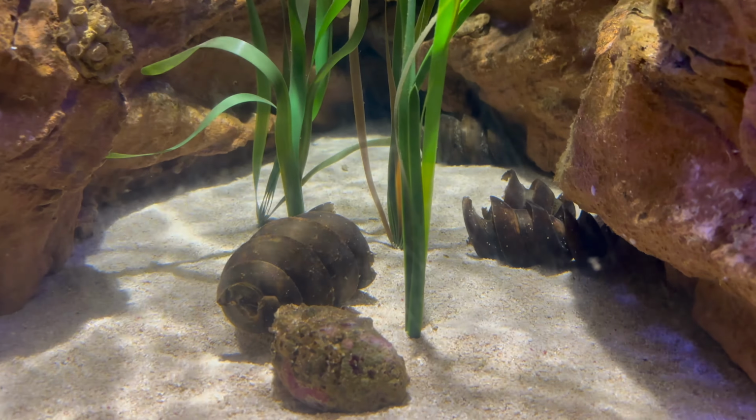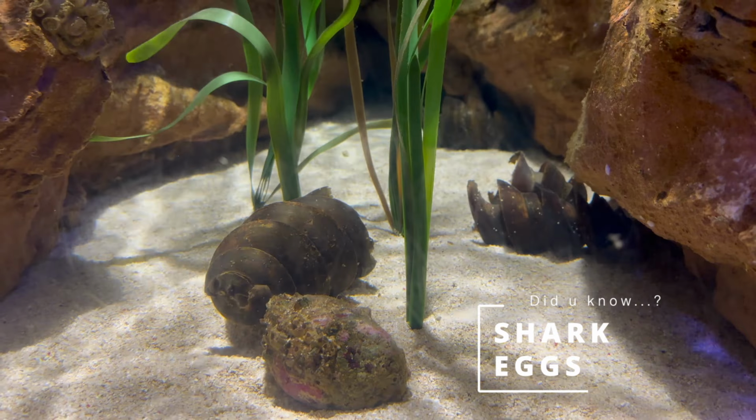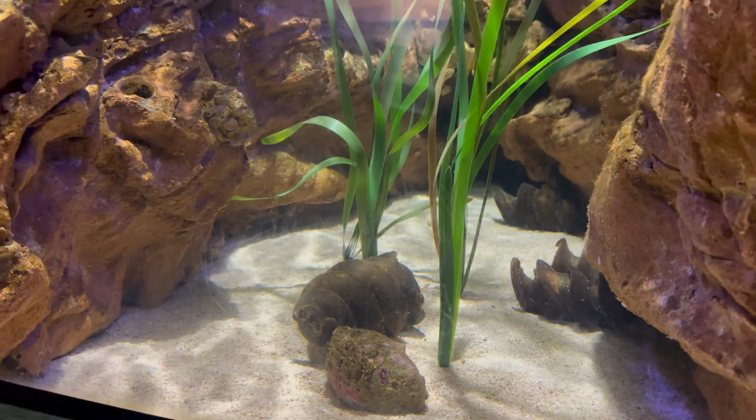For example, I never imagined that the eggs of the shark have this form, because you imagine eggs like, you know, the typical eggs. But I'm gonna show you what the shark's eggs look like, and it's interesting, and I'm gonna explain a little bit why it is that form. So yeah, they are the shark eggs. With this unique shape, the mother shark will screw the eggs into the rock crevices or sand to secure them and then swim off.